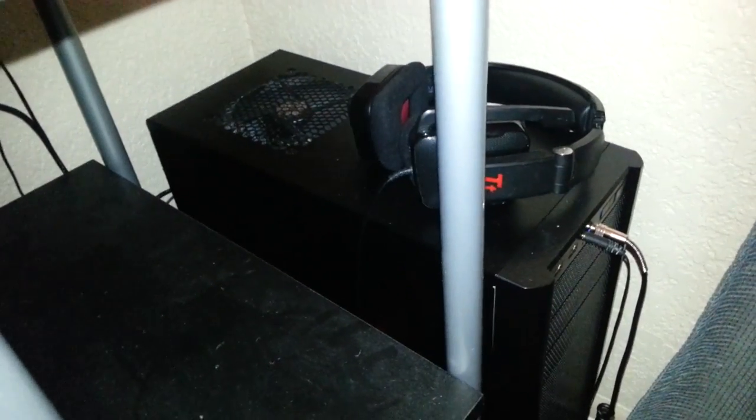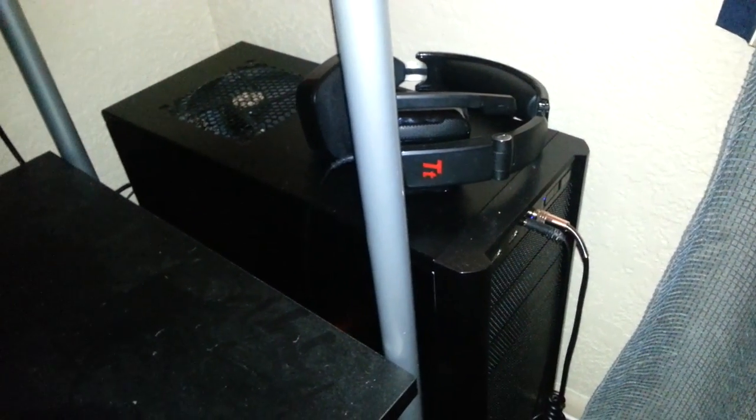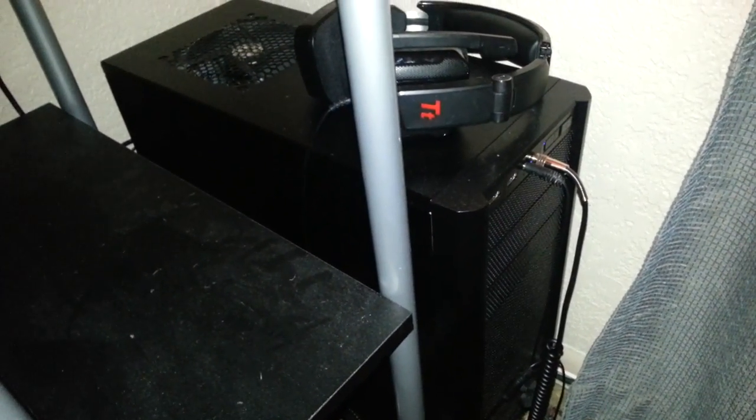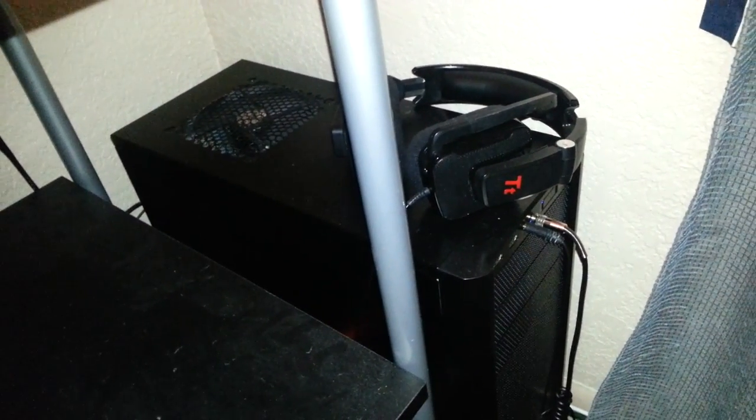I upgraded the case. I got this case for about 40 bucks, I think on eBay or something. Pretty nice. It's not the USB 3.0 version, but it doesn't really matter to me because I don't own anything that has 3.0 on it. My cousin gave me these headphones, but I might give these to my dad. I don't really need them, so he can do voice calls from his computer.